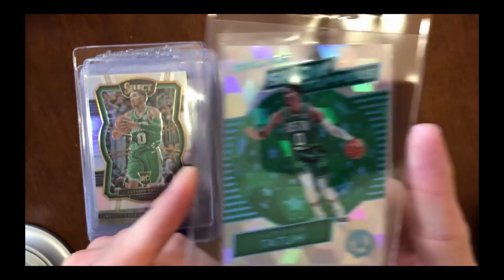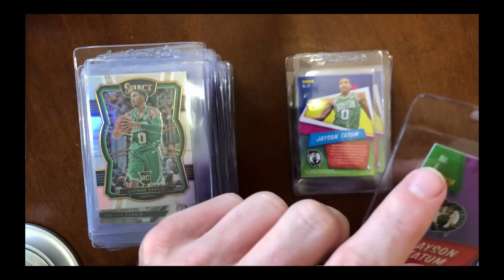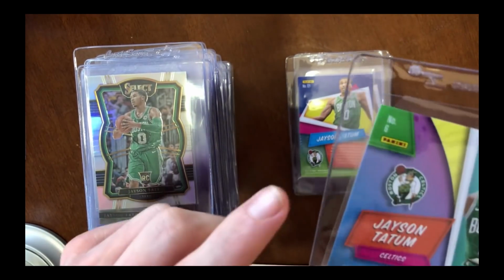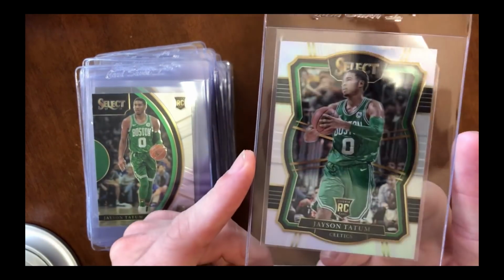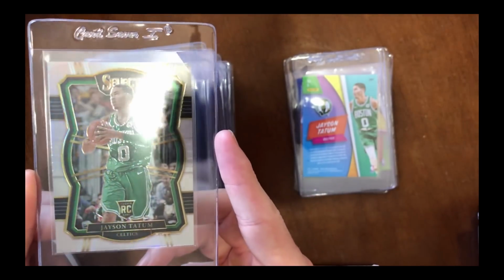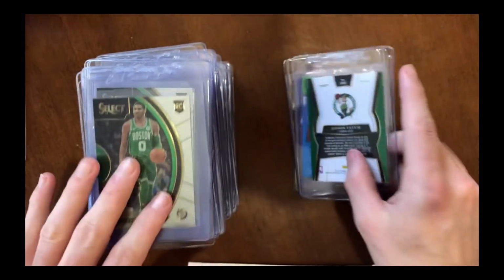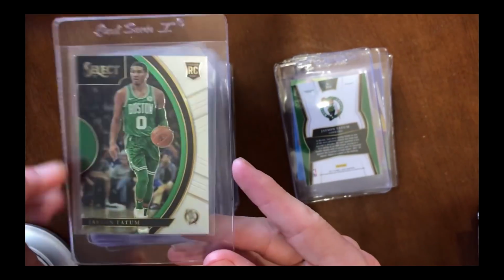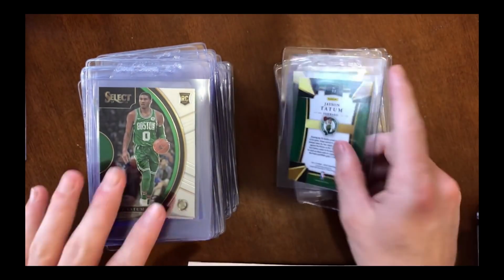Showstoppers Cubic. I was really hoping that this one was going to come back in better condition than it is, but it does have some corner wear on the top, so probably not going to do well. And also these Selects. I got all these Selects from a seller in China, and usually I get a lot of clean cards, but I think all of these are going to come back 9s. Surface scratches on every single one of these Tatums, and I actually pulled some out. They were so bad.